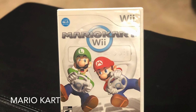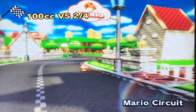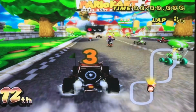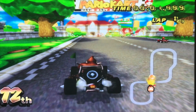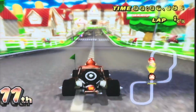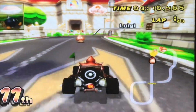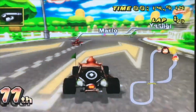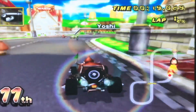Up next we have Mario Kart. Oh my gosh, what can I say? Mario Kart has always been so fun. I don't know what it is about the game, but I just can't put it down. Every time I play it, I feel like if you want to get that number one first place whenever you're racing, you want to get that first place and you never want to lose. And for some reason, Mario Kart is just so fun that it never frustrates you.